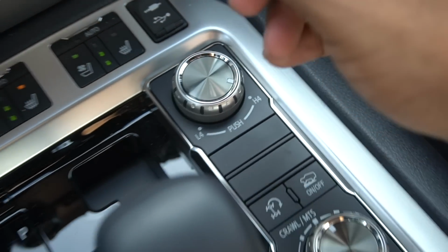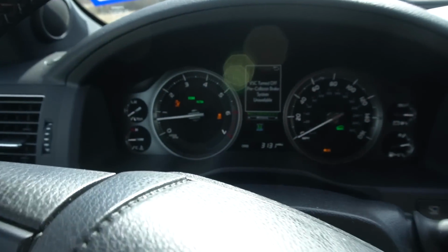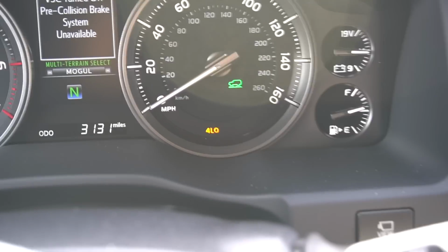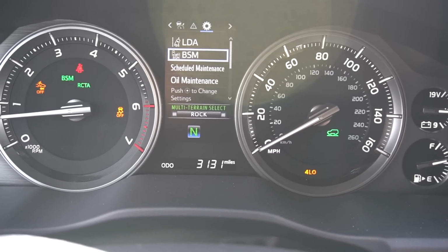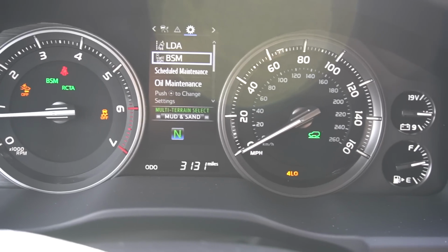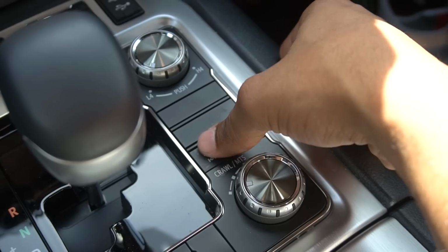I'm not going to do it right now, but if you guys don't know how to do it, very simple. Throw it into neutral. I'm going to push this down, flick it all the way to 4 low, and then at that point, all of this stuff will come up here, and 4 low will show up right down there. Then at that point, I can switch through my different settings. So I have mogul, loose rock, rock and dirt, rock, and I think we have mud somewhere. There we go, mud and sand. So that's pretty cool. And then at that point, you can activate your crawl control, and then this little guy, which basically helps the vehicle turn tighter if you're on tight trails.